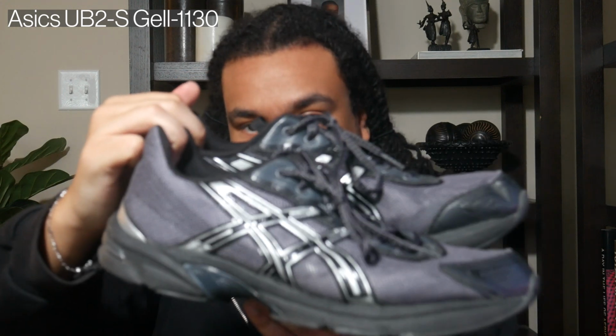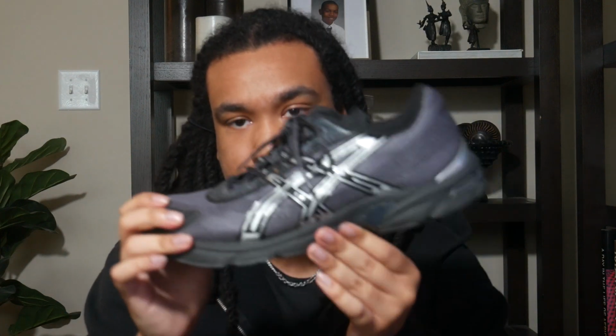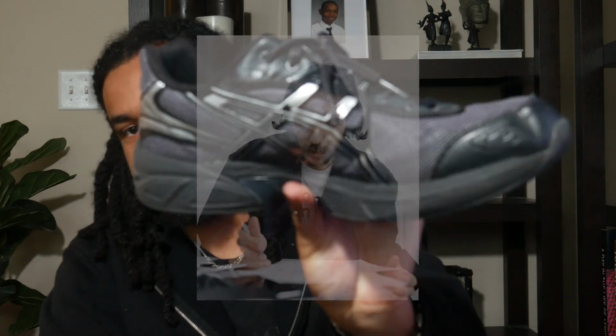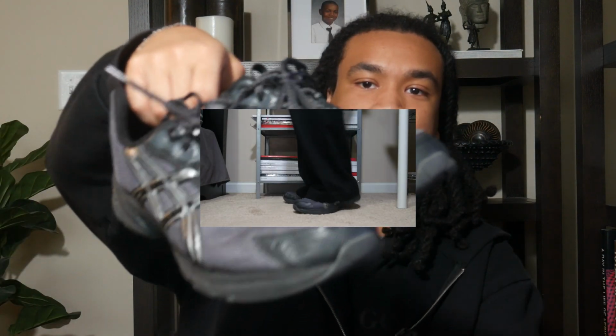Next pair is going to be the Asics UB5 Gel 1130. They are in this black and silver and gray colorway. I got these a couple years ago. They were part of the Asics general release collection that dropped after they acquired Kiko Kostadinov as their sports style designer. I had a pair of the actual Kiko Asics collab, but I sold them, but I still have these. They don't get a lot of wear anymore just because they're a very standard dad looking shoe. They would be good to take to the gym.